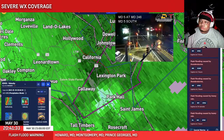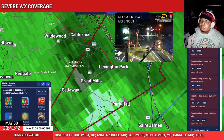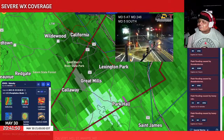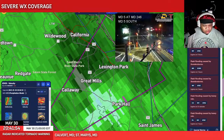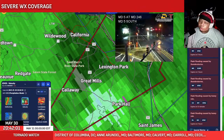So, if anything, I hope that's just good news, because the circulation right now is right over Great Mills, and it's getting darker. That's either one of two things. It's the sun's already gone down, we're past sunset, but also that could be the circulation just overhead. I'll have to wait and see. But I'm watching that closely while trying to pull up a couple different sources.